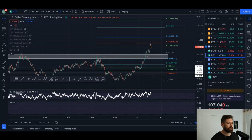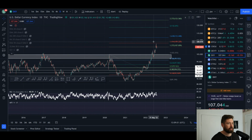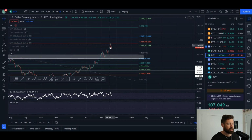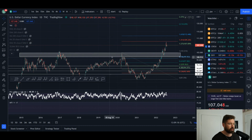If we look at the DXY, we did see a rejection off the 1.414, which we've been covering on the channel. Really not strong support here, but this is quite a powerful uptrend. So if we just see continuation to the upside, we break the 1.414, head for the 1.618. Of course, we'll see the price of Bitcoin go down, but if we were to continue to get rejected here, we really don't have that much support until we come down to this white box at about 100 to about 102, which could lead to a large breakout for BTC.